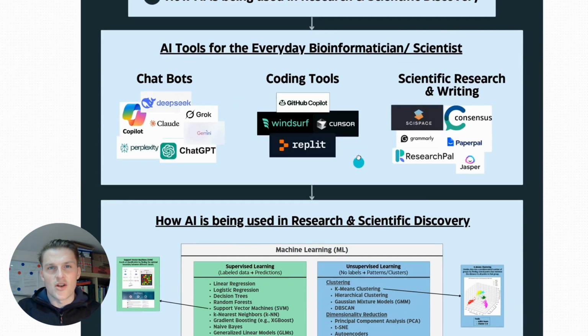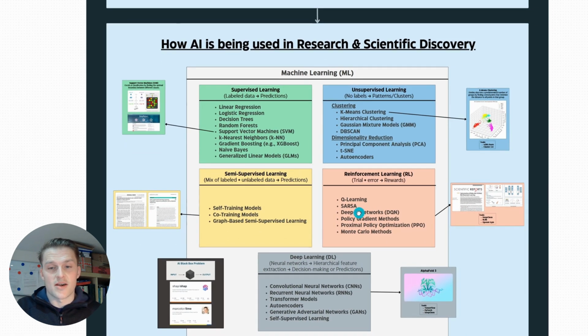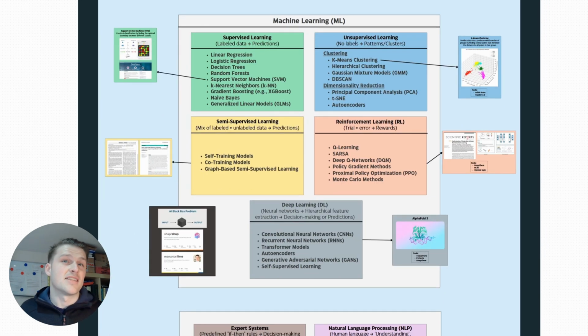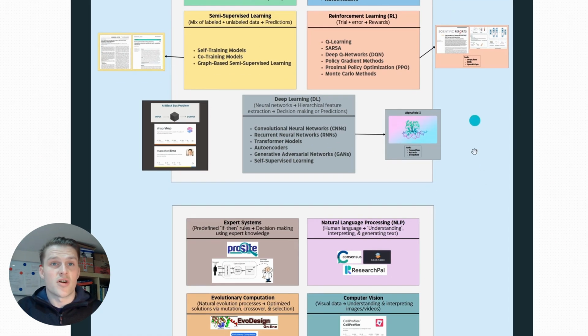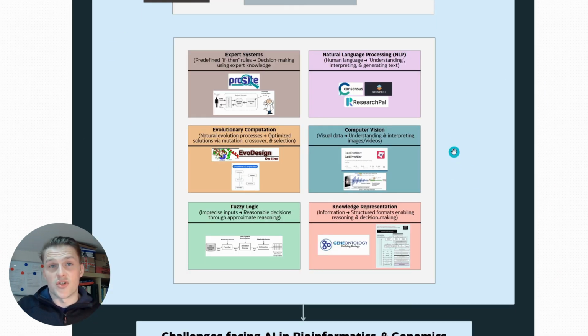Let's now move on and look more specifically at how AI is driving breakthrough research in science itself. When people hear AI today, they're probably thinking about generative AI. This is the technology behind those chatbots and coding tools that we just talked about. But artificial intelligence is actually a much broader umbrella term. It includes foundational methods like machine learning and deep learning, as well as other branches like natural language processing, expert systems, computer vision, and more.